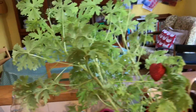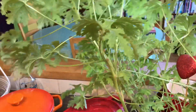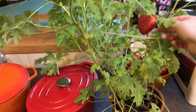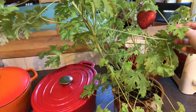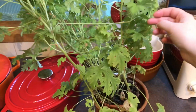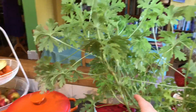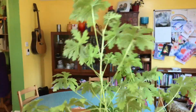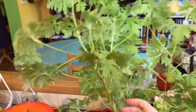Look at the size of this lemon scented geranium. It grows like a weed. It's not looking very happy at the moment. It really could do with potting on, but about 4 or 5 times a year I have to cut an absolutely massive chunk of this off. It sits in my kitchen window and it just grows and grows and grows.